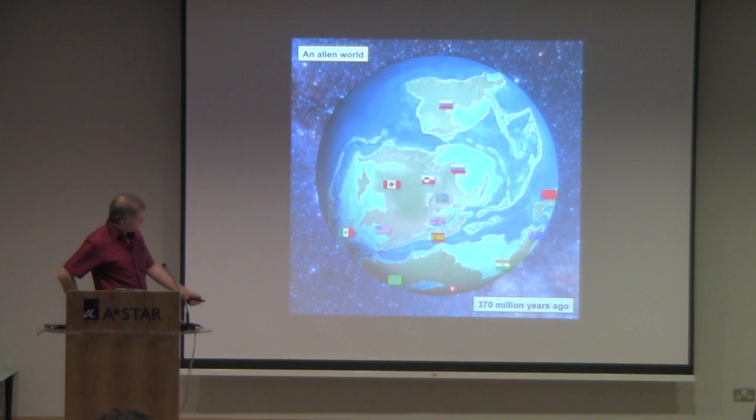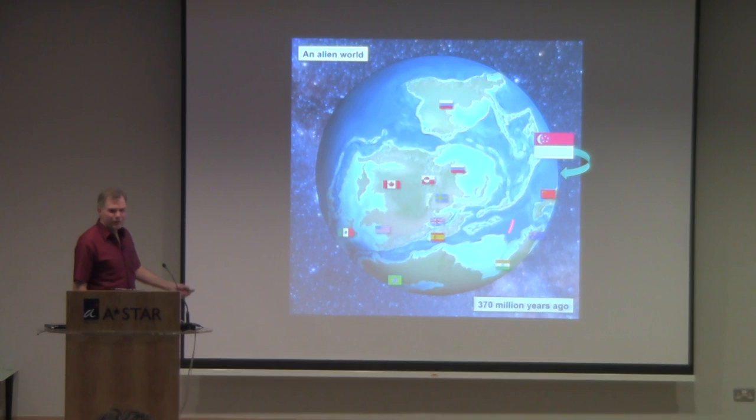Russia goes into two bits, because where we now have the Ural Mountains, you have an arm of the ocean. Bits of China here, and a number of other countries you can recognize, Brazil, India, Australia, forming part of a southern supercontinent, Gondwana. Of course, a natural question in present company is, where is Singapore? Well, somewhere around the back, rather difficult to locate precisely. So this is the layout of the planet.